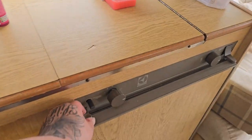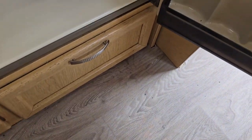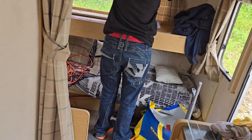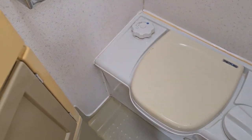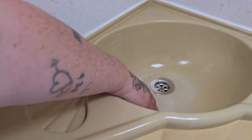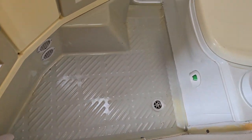Clean all this top. Clean the fridge as good as it can get. I'll probably give it another clean in the next couple of days. But I think the biggest change is the bathroom. It looks a lot cleaner and it smells a lot cleaner. Cleaned all the covers. See if we can get some stuff to get that stain out. But yeah, it's a lot cleaner in there. Smells a lot better. Floor a lot cleaner.